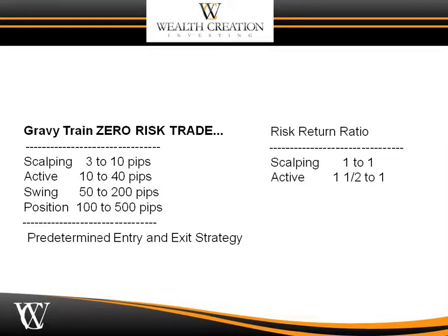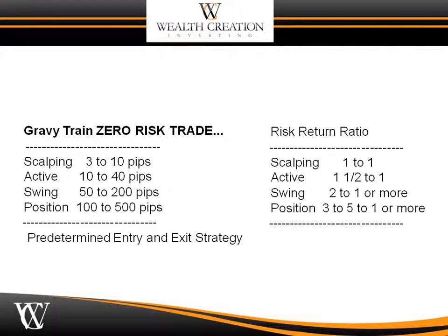As we take a look at my zero risk gravy train method, if you are using our FX alerts, we have given you software that will allow you to take your trades into thirds. At take profit 1, you'll be able to take profit and then automatically move your stop loss to break even plus 1, which turns us into a zero risk trade.